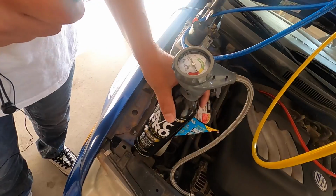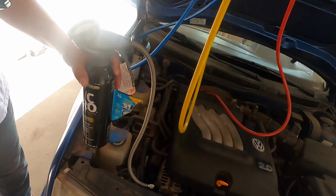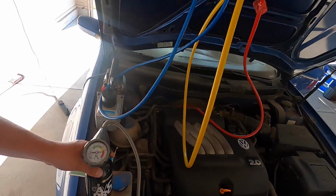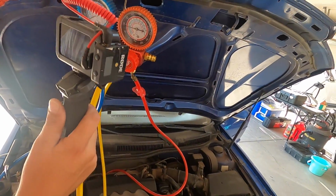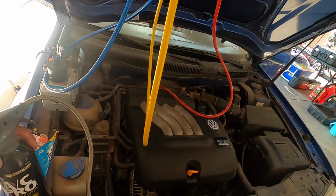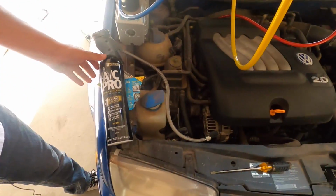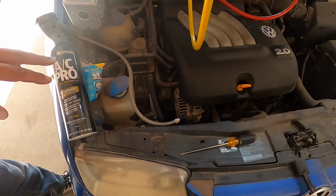Now, keep in mind, guys, AC is running, and she's in the red. If you look, it's probably sitting at about 90. I'd say between 70 and 90 in the red there. If you look up here, it's about the same in the red on the high side. The low side and high side with the compressor running should not be anywhere near the same. We've got something seriously wrong in the system here.